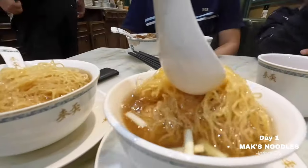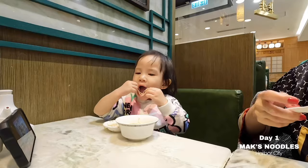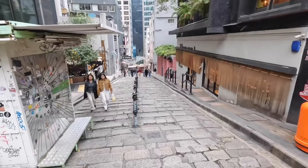That night, we had dinner at Max Noodles. We were pleasantly surprised because they already have a branch inside the mall. At least it's more convenient for the kids because the last time Dadapaw and I were here, we ate at the one near Pottinger Street, so it was a bit far.